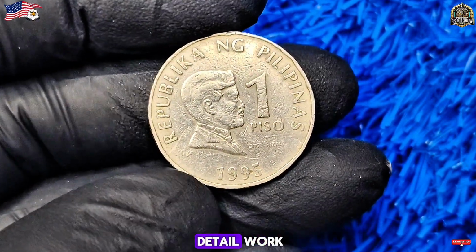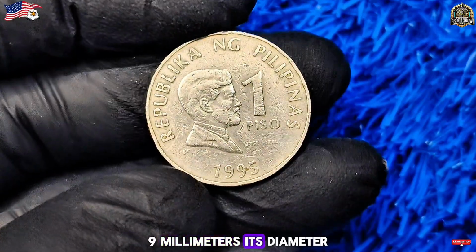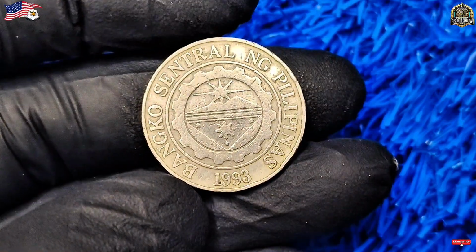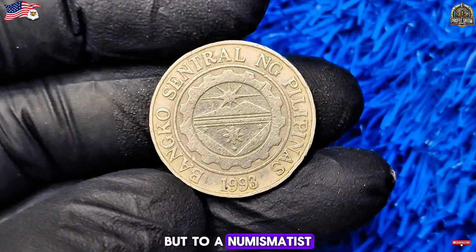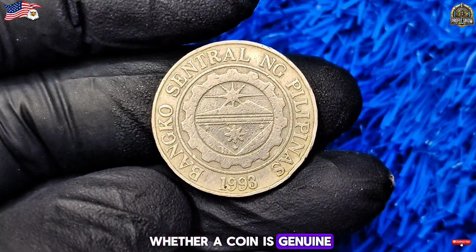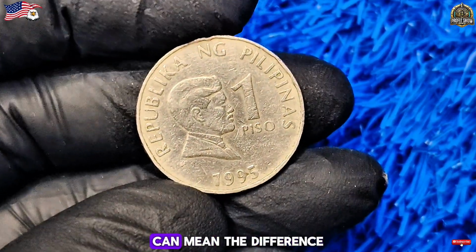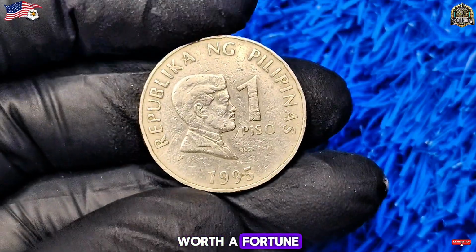But now comes the detail work. The thickness of this coin measures about 1.9 millimeters, its diameter is approximately 24 millimeters, and its weight comes in at about 5.35 grams. These numbers may sound ordinary to the untrained eye, but to a numismatist, they are the vital statistics that tell us whether a coin is genuine, properly struck, and worthy of collection. Because a single deviation in weight, thickness, or diameter can mean the difference between a common coin and a rare mint error worth a fortune.